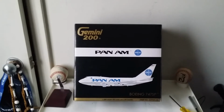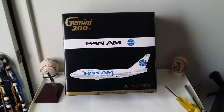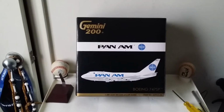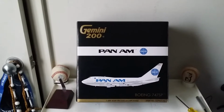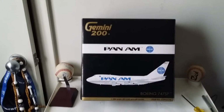This is a Gemini 200 747 SP. The SP stands for Special Performance. This aircraft was the longest range model they had till the 747-400 came along. I think it seats like 330 people in a three class section.